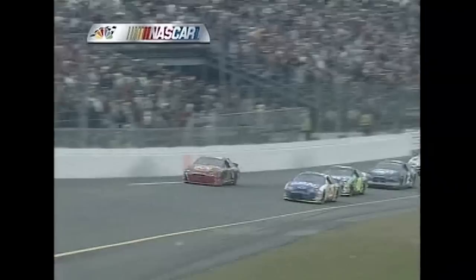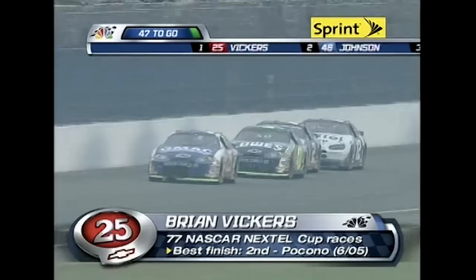Teammates running 1-2. Brian Vickers, 22 years old, being pushed by his teammate Jimmie Johnson, who's racing this weekend without his crew chief. About 5 laps to pit stops. And these pit stops are probably going to be the most important of the year. I mean, this could mean a win.